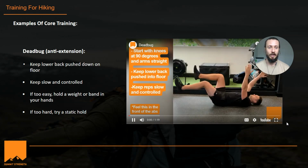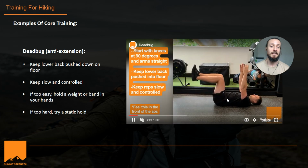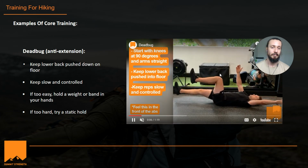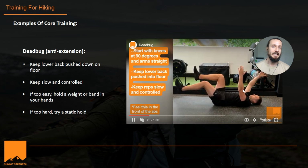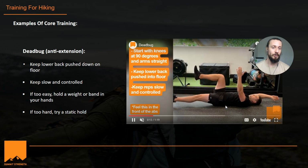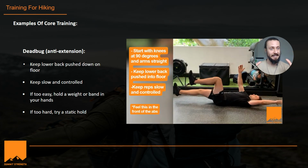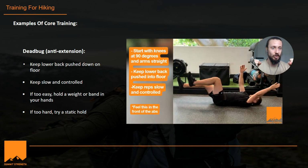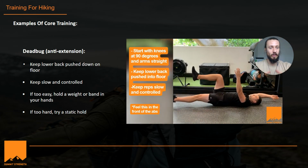And there's a little bit of video demonstration here. If you follow my stuff for a while, you know I talk about this all the time, but basically what it involves is you're lying on your back, arms and legs coming down one at a time. Now, the key to this particular exercise is when you lie on your back, you will notice there's a little bit of an arch in your lower back. The key is you want to squeeze your abdominals and push that arch into the floor. So there's tension on the floor.